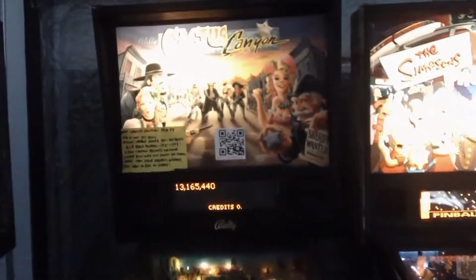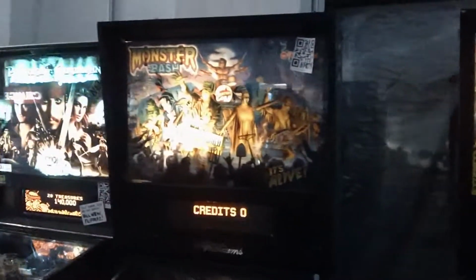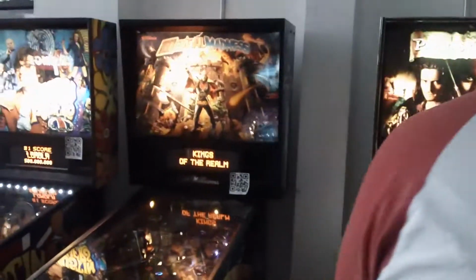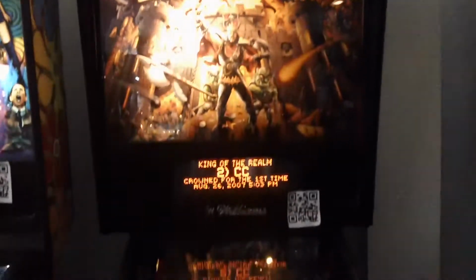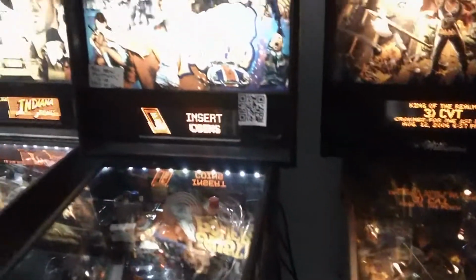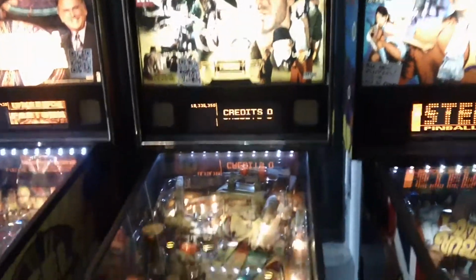Of course, here you got Cactus Canyon, as you can see right there. Got Monster Bash and then Pirates of the Caribbean. And of course, here you got Medieval Madness, another one of the games I know John Mainkate has, if I'm not mistaken. And of course, here you got Austin Powers, and then Indiana Jones.